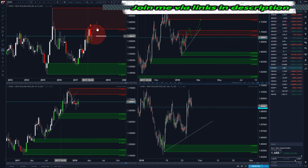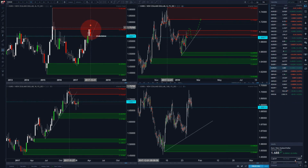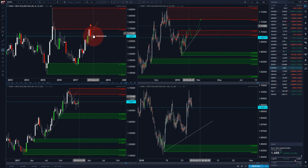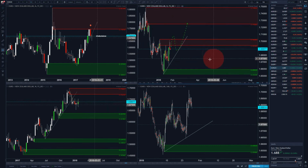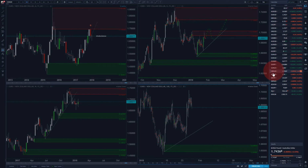Euro New Zealand dollar, this chart is a bit tricky now, because on the monthly we have a bullish engulfing and then a bearish engulfing candle, and now we have this doji candle, which shows there is big indecision at this moment. On the weekly, the trend line is already broken, market is a bit ranging. On the daily, we have created the new uptrend, but we must break this area to confirm the uptrend, and then I will be looking for the long. So Euro New Zealand, Euro Kiwi, nothing.